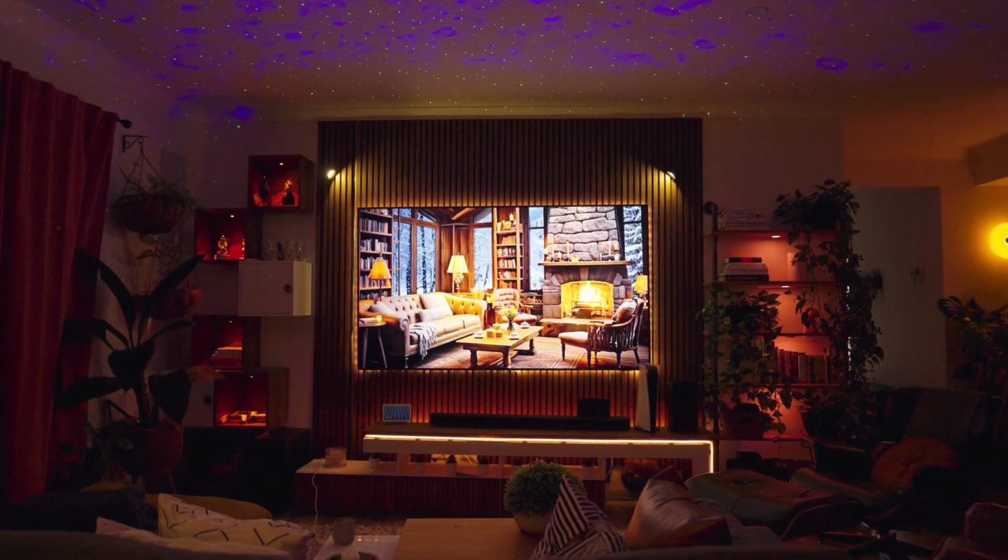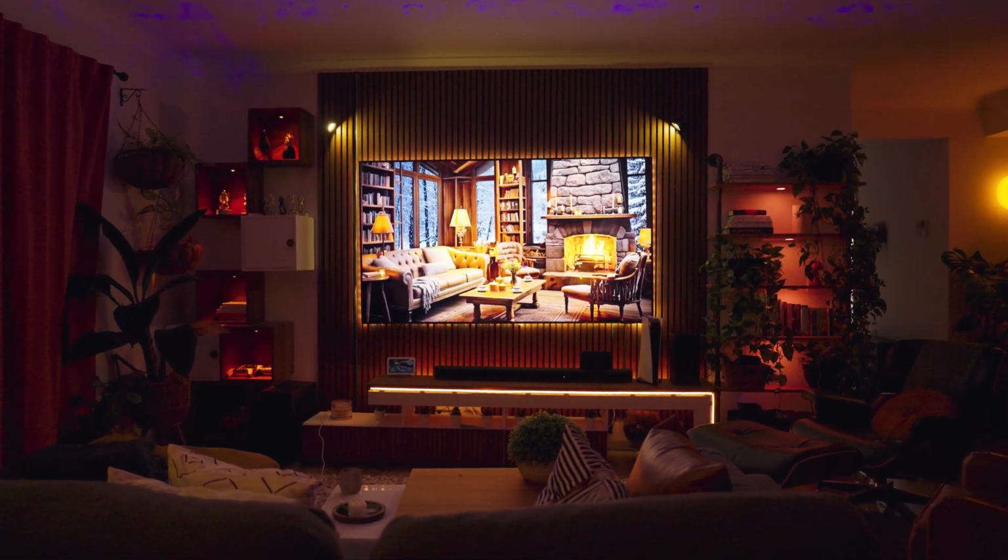But if you want to take the coziness of your space to the next level, the real magic happens with lighting. Now, lighting is crucial, but if your pieces are not coming together nicely, it's like shining a flashlight on a pile of junk. No matter what you do, it will always look bad.